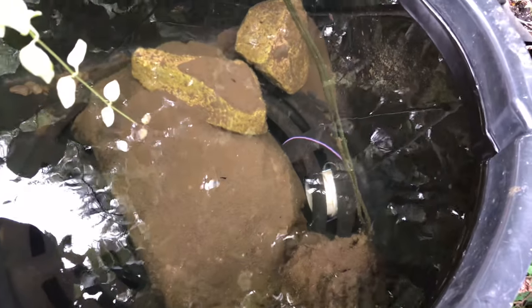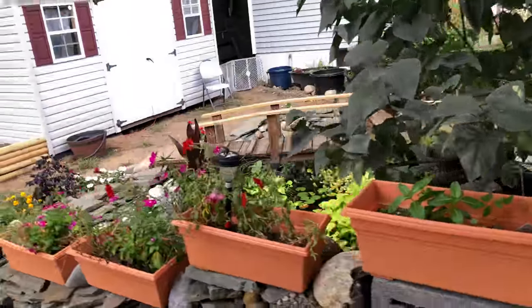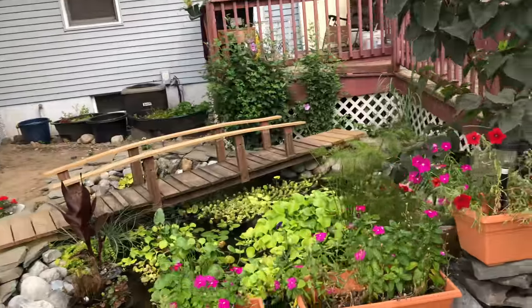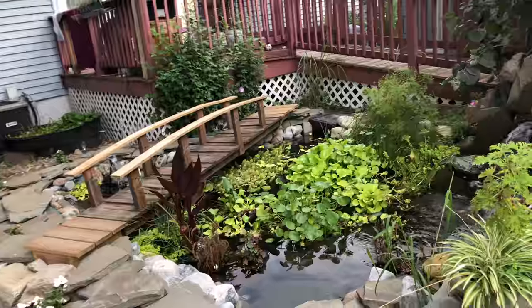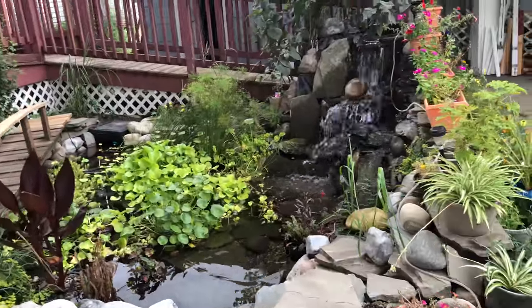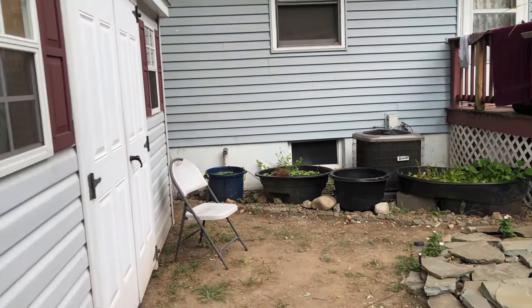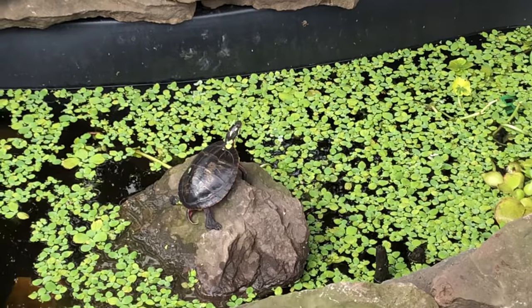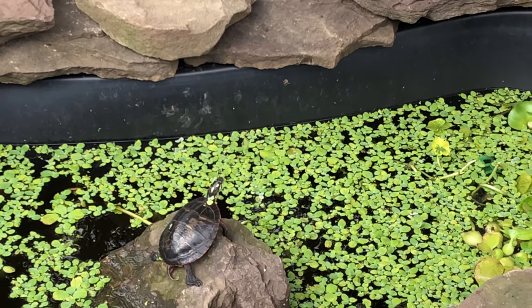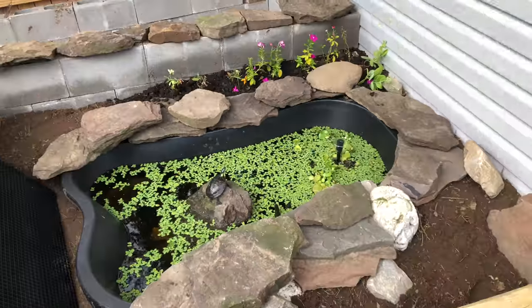There's a fry in my waterfall. It's gotta be a mosquito fish. Taking a walk. Maybe a summer tub. Look how majestic he looks, with duckweed on his neck. He's silly. Sometimes they pop out of the water and they got a little duckweed hat on.